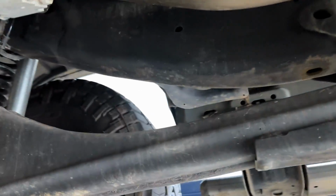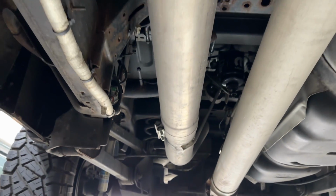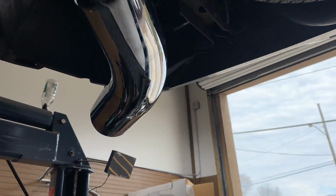This was all done to it. We didn't do anything. Turbo back, 5-inch system. As you guys can see, look at this thing. That is insane. A whole 5-inch system all the way back over the rear end. And then he just brought us this thing.